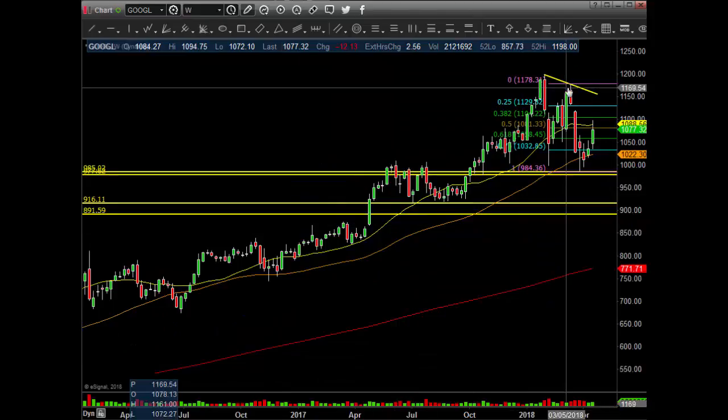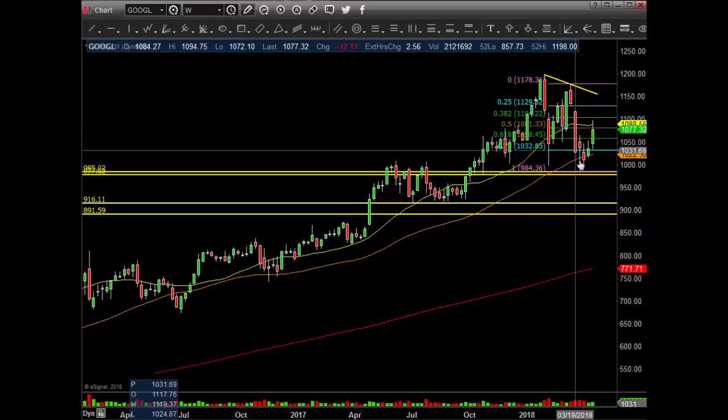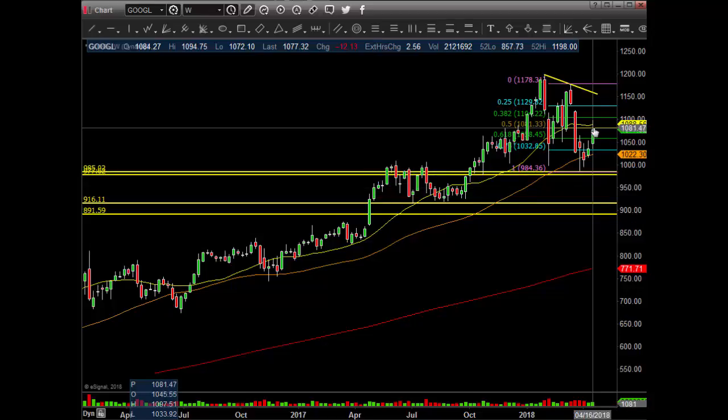Let's look at the weekly chart real quick. Weekly chart, same thing as the other ones. Look, down, sideways, nice retrace. Down, sideways, nice retrace. Let's see if we just go down, sideways. But again, earnings coming up, so it could go either way, 50-50 shot, especially when you're in the 50% retrace as well. So right now, waiting on earnings, see what happens.